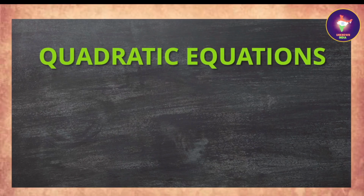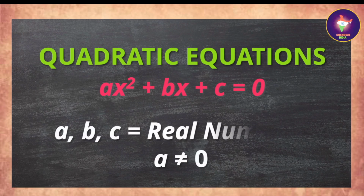What are quadratic equations? They are algebraic equations of the second degree, generally written in the standard form ax squared plus bx plus c is equal to 0, where a, b, and c are real numbers, and a is not equal to 0. The solutions to a quadratic equation, called roots, are the values of x that satisfy the equation. There are always and only two roots, which may be real or complex numbers.